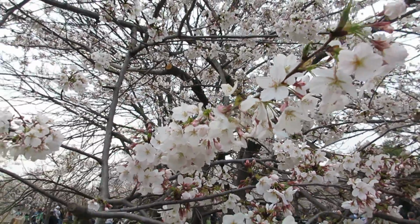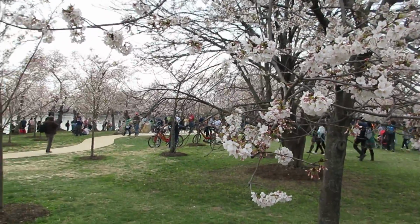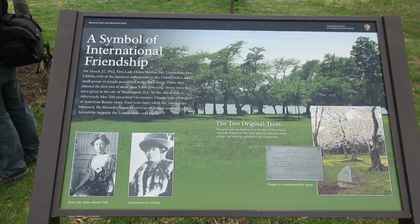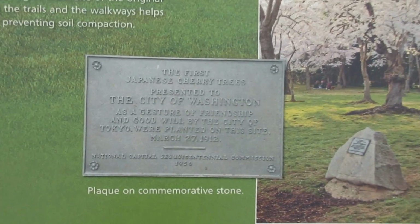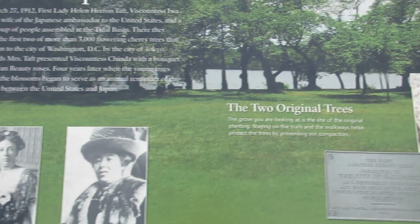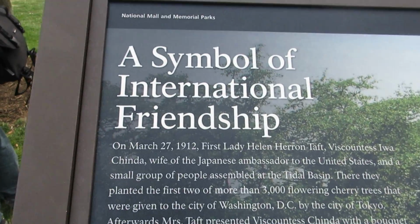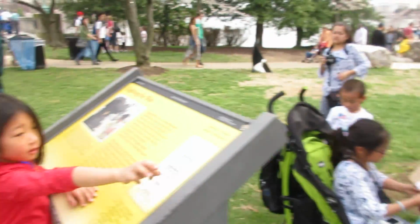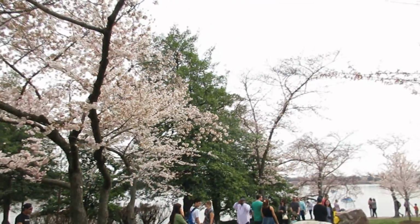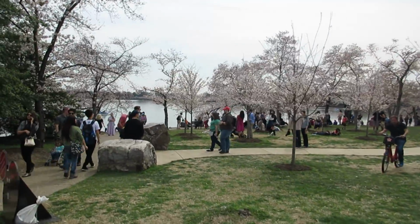Welcome to the National Cherry Blossom Festival in Washington, D.C. And here is the location where it all began. There is a commemorative plaque, and the two original trees that were planted in 1912 are still standing, as well as the Japanese stone lantern. So let's welcome spring with a walk around the tidal basin.